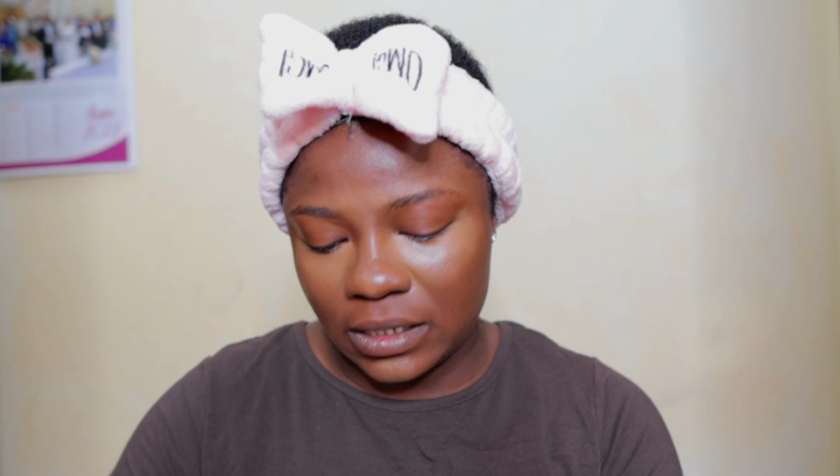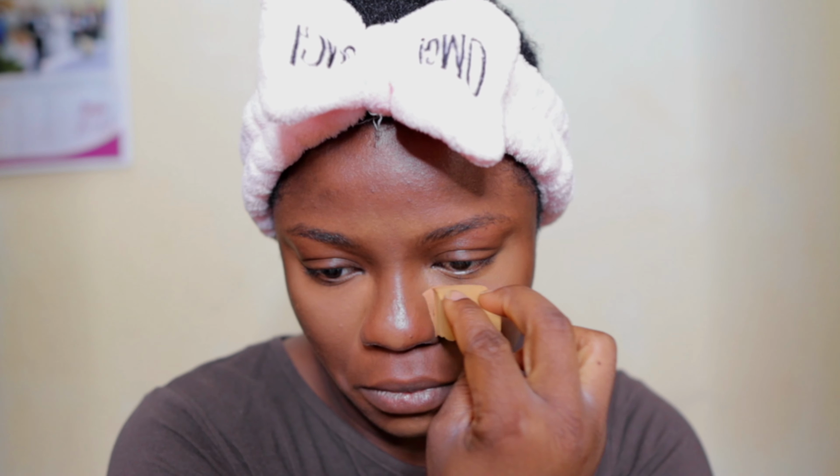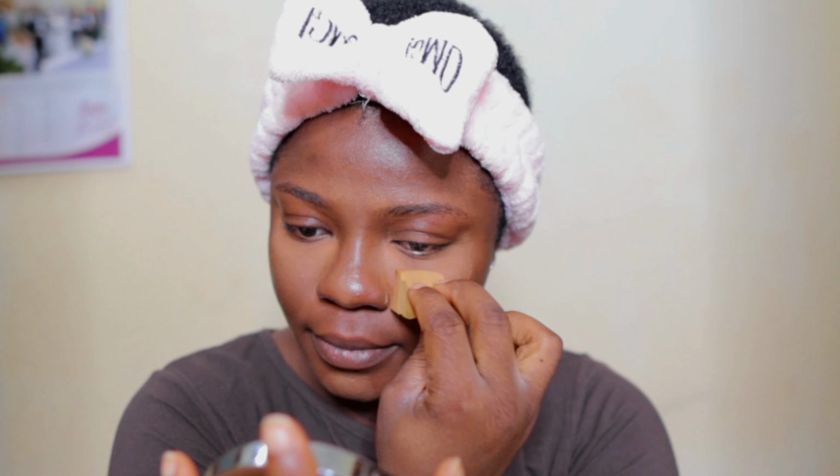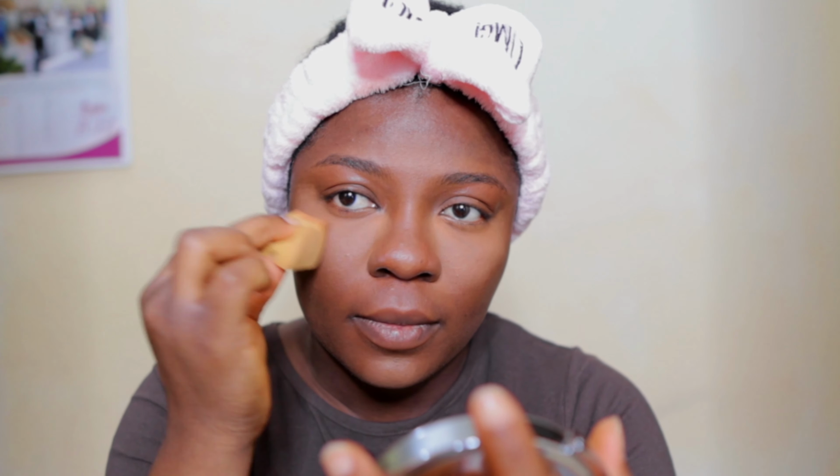After that, the next thing I normally do is go in with my setting powder to set it up. I use my setting powder to make those areas where I applied my concealer stick, so that it won't be cakey. Once you are done applying those things, the next thing I go in with is my setting powder to set my full face, okay? When I say setting powder, the first one was for the concealer and this one is for the full face.